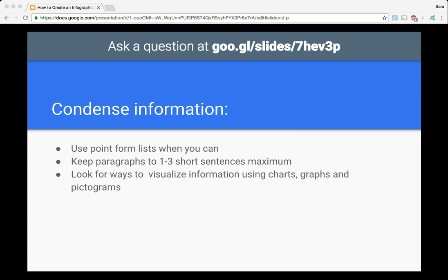And because you'll be relying on visuals and minimal text to tell your story, you'll need to condense the information. So here are some quick tips to help you decide what information to include. Of course, use point form lists instead of full paragraphs. Keep paragraphs, if you do have them, very short, 1 to 3 sentences maximum. Look for ways to visualize information using charts, graphs, and pictograms. And we're going to get more into that a little bit later.